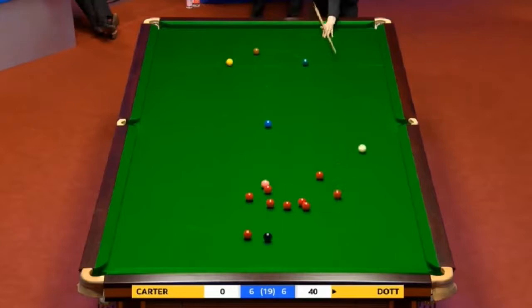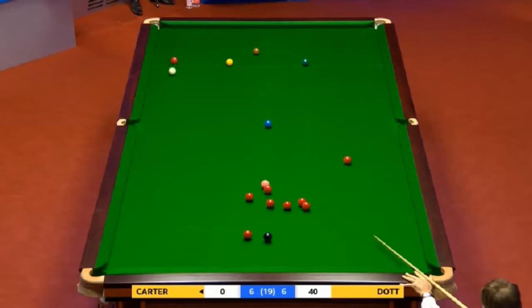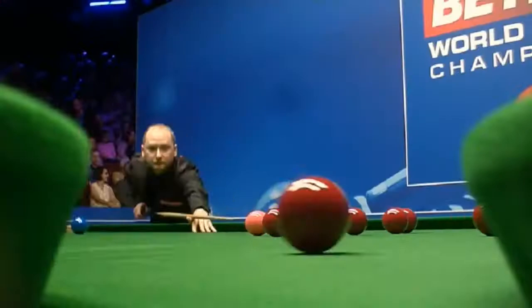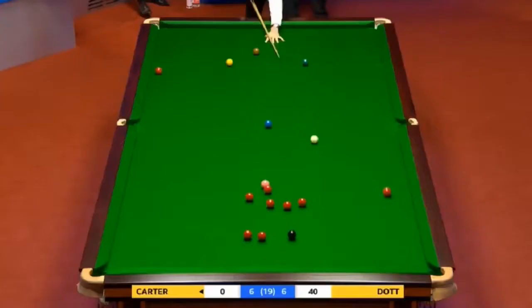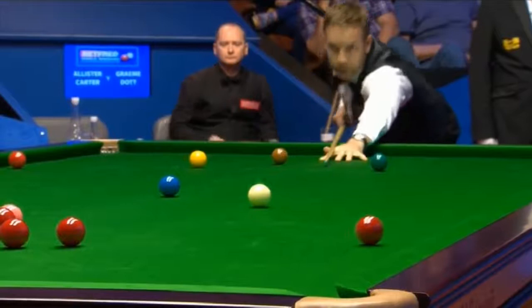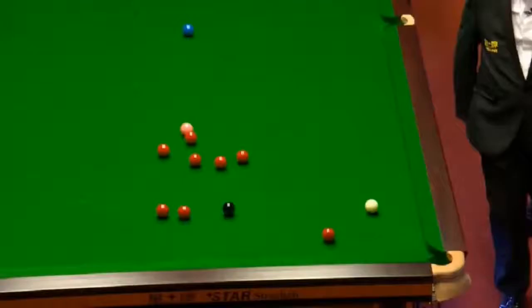Well, he's not refused many long balls in this match. Took what he only did. Nope, just head across it slightly. Doesn't really want to have to move this red on the side cushion. No, he's just dropping on the red. Two cushions. Played it well.